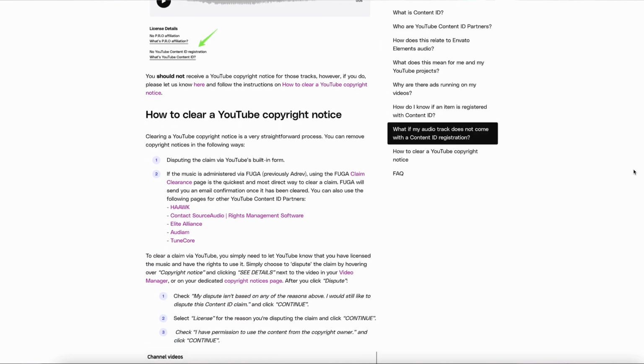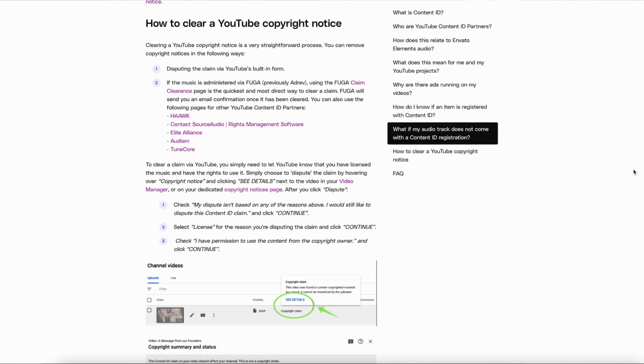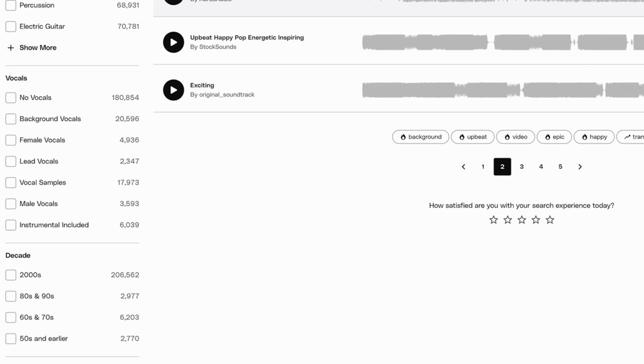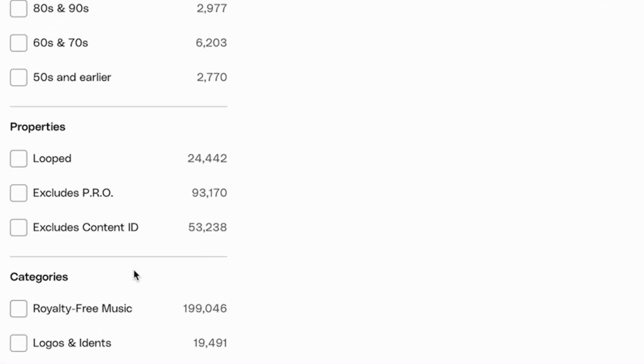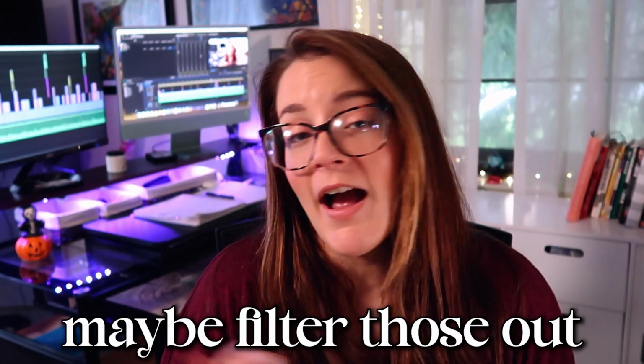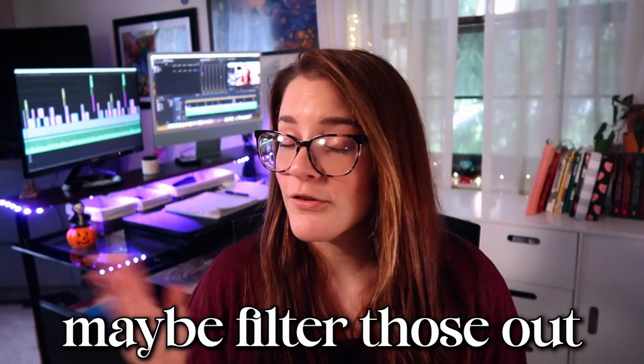If you're trying to avoid this, what I would suggest is whenever you are searching for music on Envato and you want to not have any issues on YouTube or whatever, I would make sure to go to the filter, and I would make sure to exclude those additional licensing tracks to make sure that you are in the clear, not going to run into any issues. Because even though Envato offers a ton of music, it doesn't come without those licensing issues potentially. So personally for me, I just try to avoid it altogether and just filter those out.